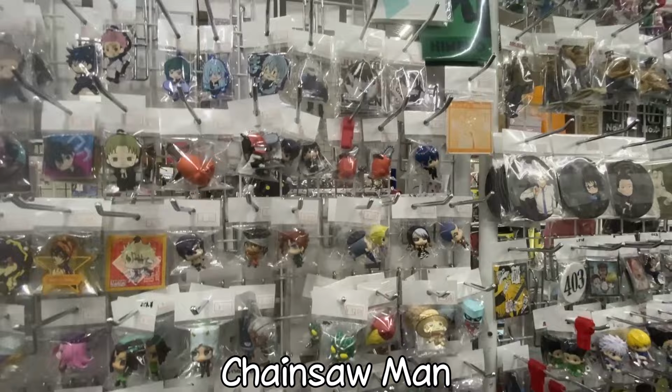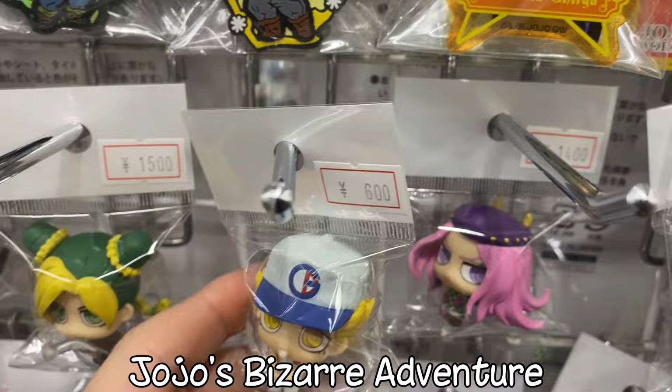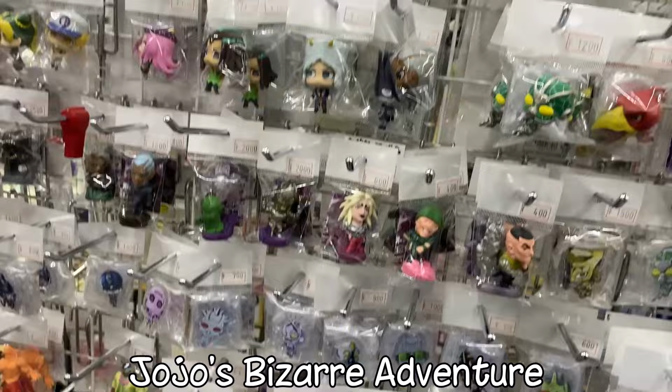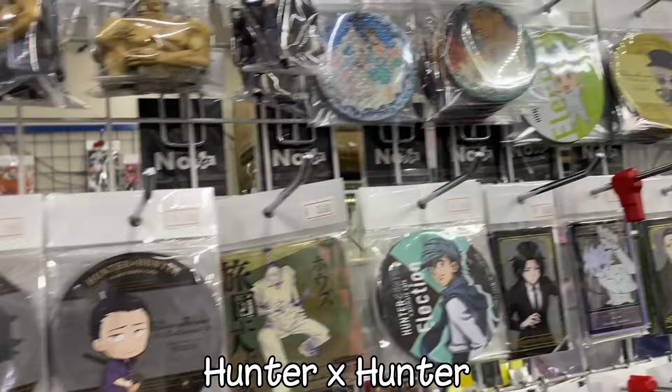The JoJo ones I think are okay. Like $25 to $15. Some of them are quite cheap. Maybe less popular characters. 600 yen. I don't see any Kishibe Rohan, who's my favorite. What else have they got? Oh, Hunter x Hunter's over here. Coasters. Oh, I'd like to get that one of a disguised Kurapika. I'll have to have a good look.